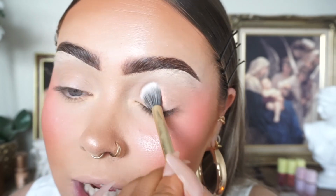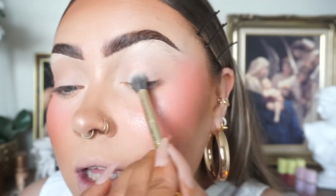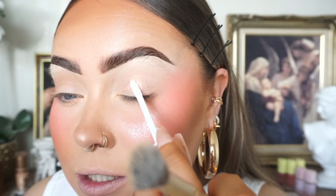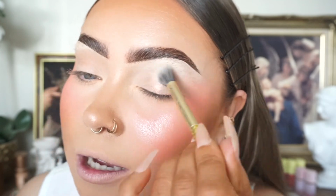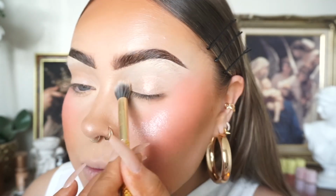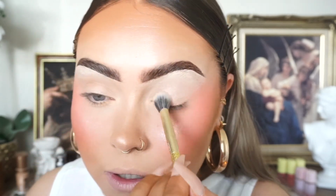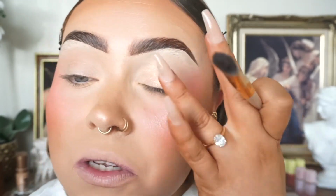And I'm just going to take a couple of dabbles of that and just pop that all over the lid. I did notice on my hand that this stuff does dry down pretty quickly, so you want to work quite quick. I just use a wee bit at a time, and I'm going to be applying that and blending it right up to the upper crease as well. I really need my eyebrows done, by the way, so please ignore that.